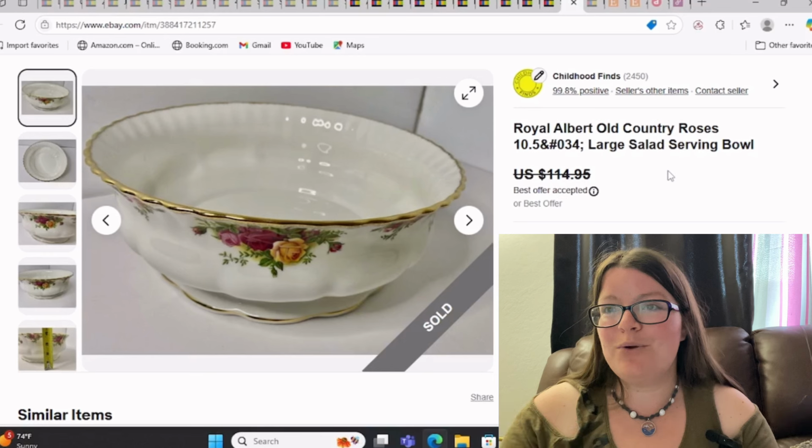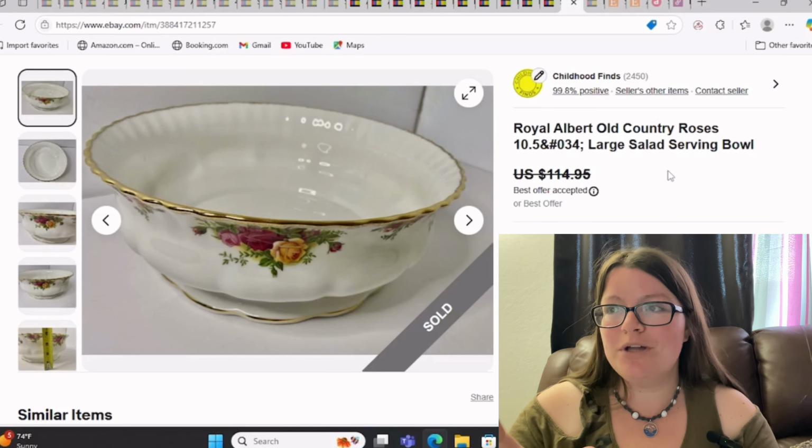The what sold video, I'm going to do a what sold video, a small one before I leave on my trip. And that one will show what I sold within like 4 or 5 days before I turn everything off.